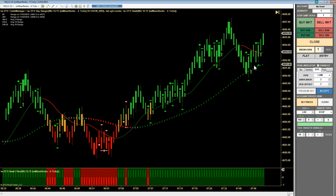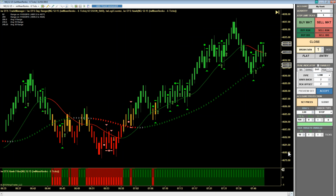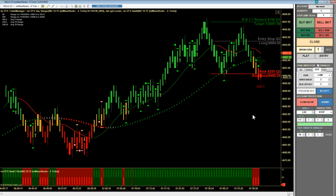This one was also a macro pullback, the one I took. It was still a macro pullback signal. I was late on it. The market came up short. We really need to see a little bit of a bounce here. We need to see this support hold. That would tell us that there's a whole lot of buying support around this 46.89, 46.90 area.